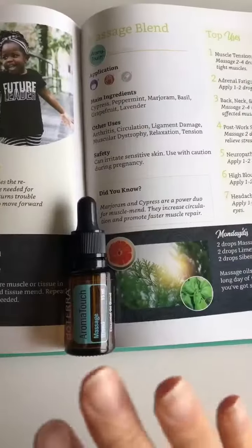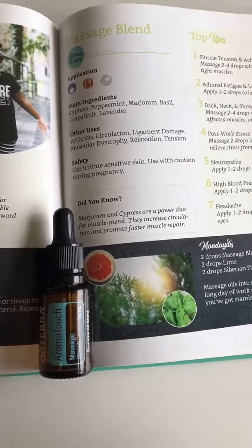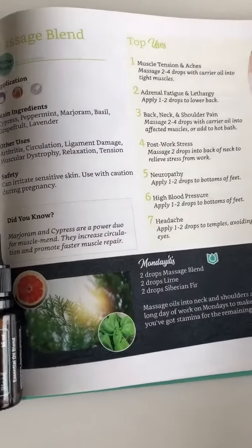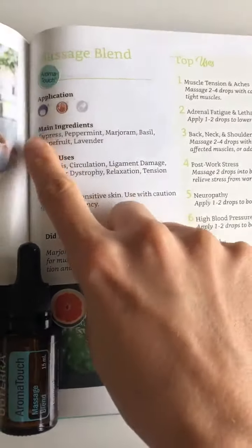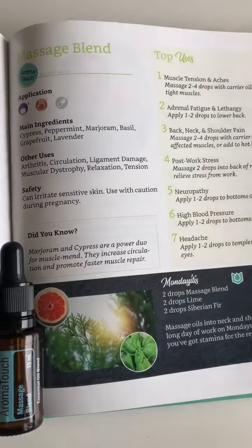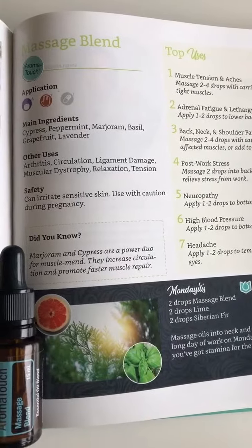But let me flip my camera over and show you a little bit about what else AromaTouch can do. AromaTouch is known as the massage blend. A lot of times in your books, you're going to hear it as the massage blend. Some of the main ingredients are cypress and peppermint, so it's still going to have a nice minty mentholiness.